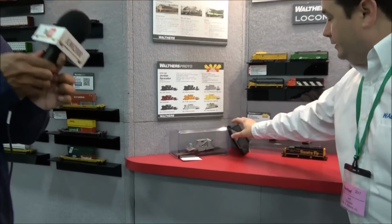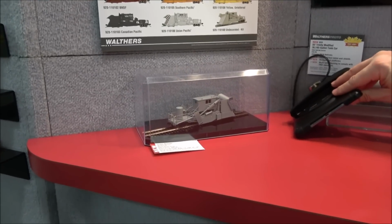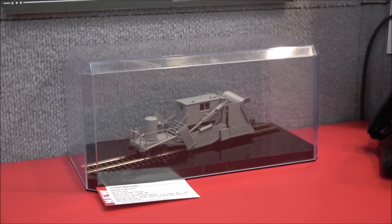Well, we'll start out with Walthers Proto, where we've got a lot of new tools that we're showing off and some stuff that just isn't even out yet. A lot of cases, these are first looks for people that are at home that are seeing this on your video. So we'll start off with the Jordan Spreader. You can see we've got a pre-production sample here. This is different than the National Train Show pre-production sample that we had, where we had a horizontal tank on the back. We've got a vertical tank on the back for this one.